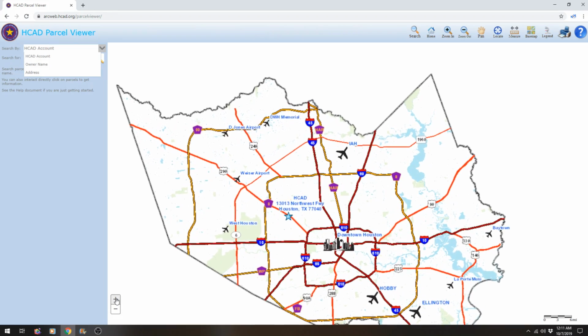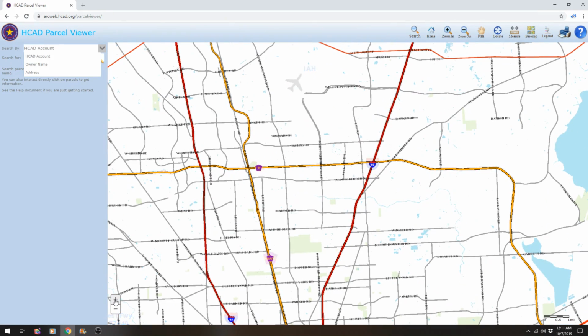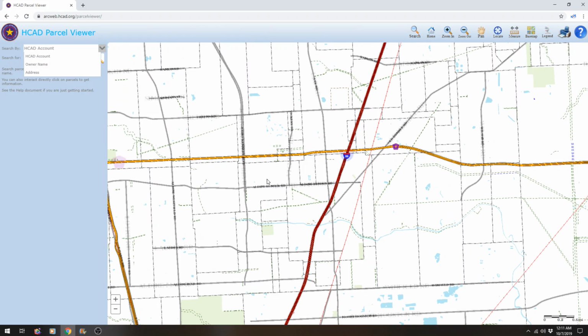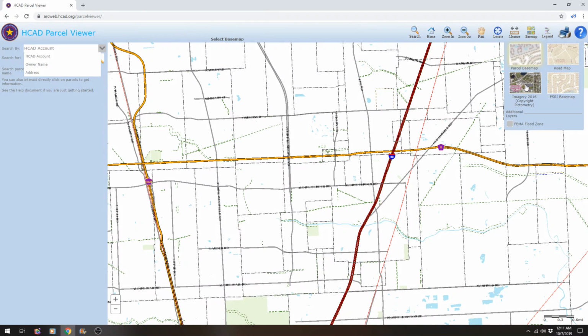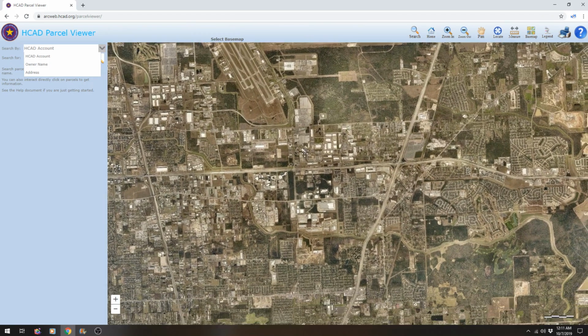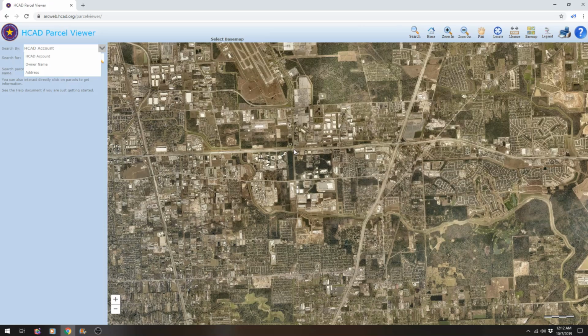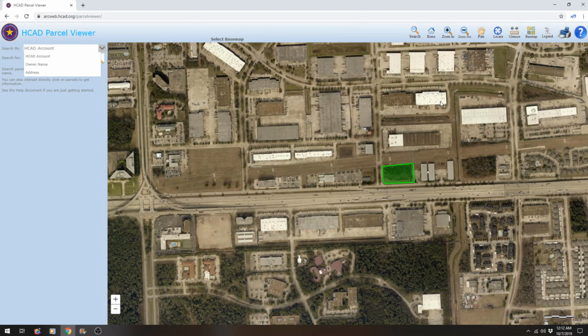So I know the actual address is 4141, but I'm going to just play dumb and let's go find it. Okay. A little closer in. JFK is there. It should be somewhere around here. I don't want to do that. I'm going to change to the satellite. There we go. So here's 69. You can see the airport runways and stuff out there. Let's zoom in. I believe it's right there. Yep. Nope. Missed it. It's right here.